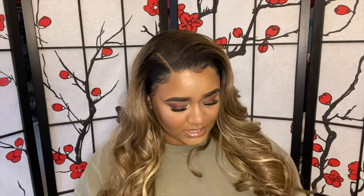The overall look, as you can see, it's got these notes of platinum blonde and then honey blonde in it, because as I said, it's that flamboyage sand color, so it's got different colors of blonde in it. I really think that this would be really good on multiple different skin tones because there's just so many different hues of blonde in this color, that I think this would honestly work for anybody.